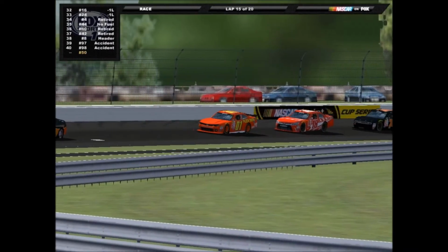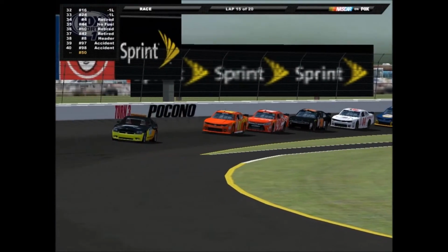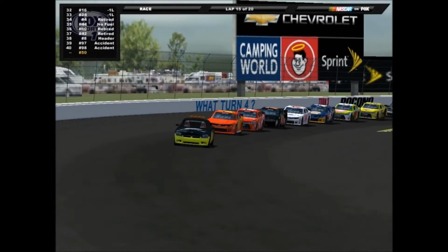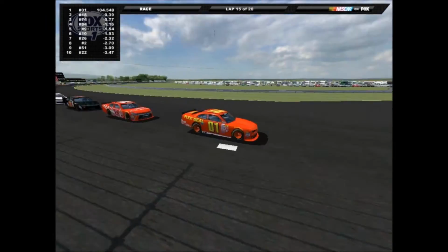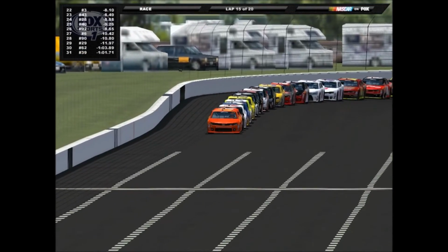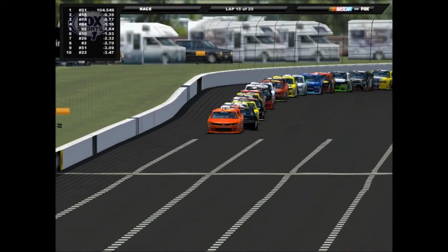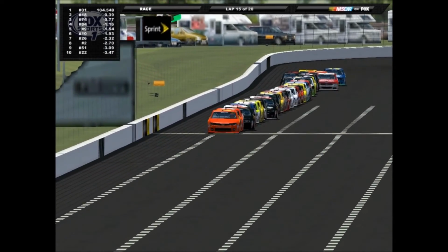More cars out of the race, including the 8, the 42, the 60, the 44, and the 4. And other cars are one lap down. 2 cars 1 lap down, and others. But here we go. 5 laps to go. Green flag is back out here at Pocono.